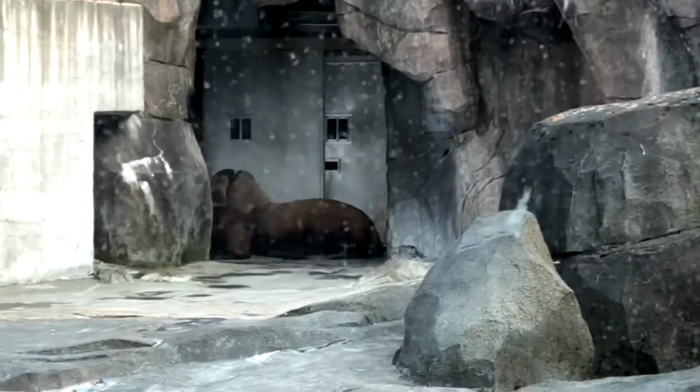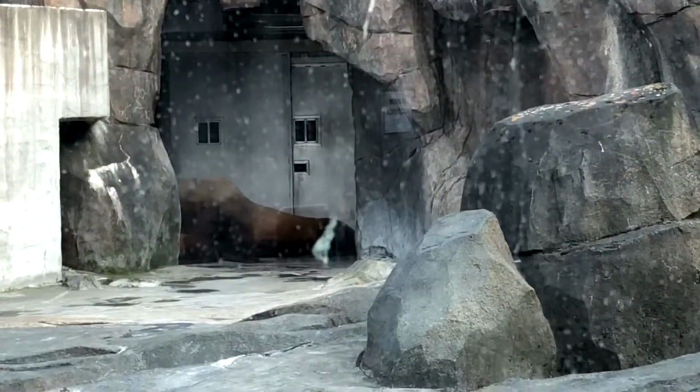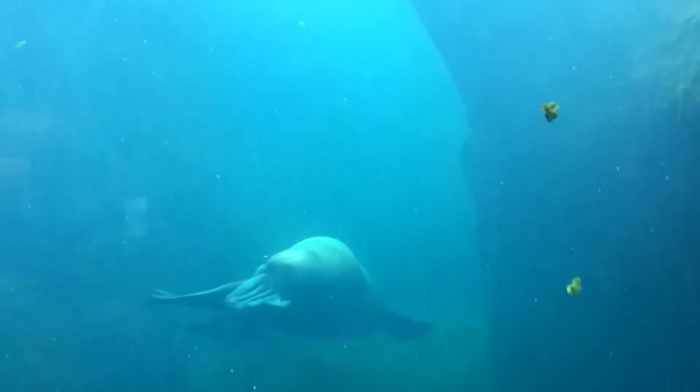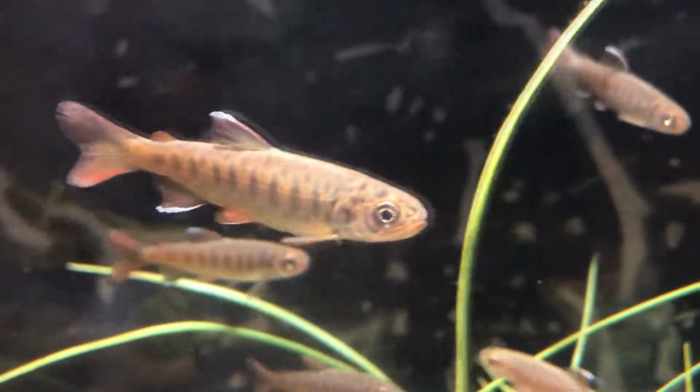From the puffin enclosure, you could hear some very loud sounds. To our astonishment, we found very large elephant seals. The male was being quite aggressive. They're so cute.